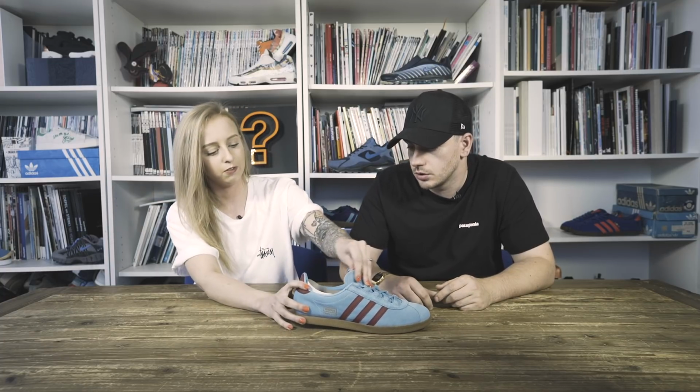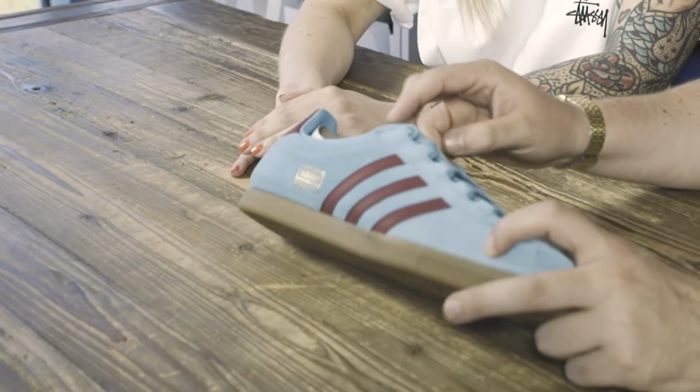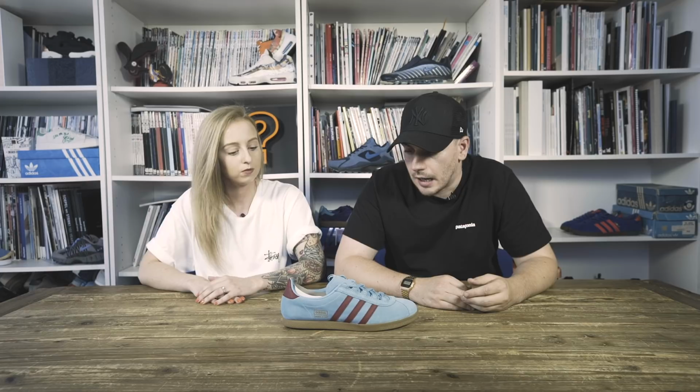So does that come really far up your ankle? No, I don't think so. No, because look, it finishes just a little bit further than the eyelet system. Yeah. And obviously, I like the fact they've kept this gilly loop lacing system, and they've come away from a traditional eyelet. Yeah. It adds a little bit more to the shoe. All in all, really, really happy with the colorway.